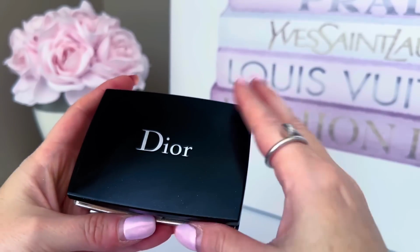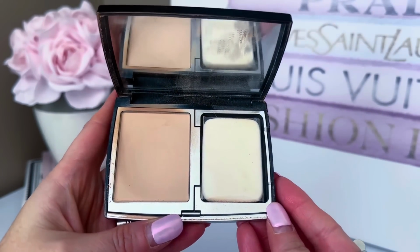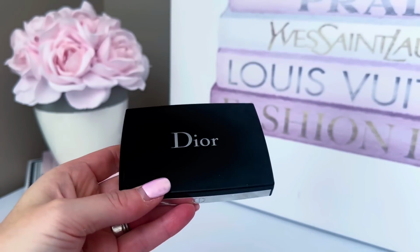If you are not into a loose setting powder, I also really love this Dior Forever Natural Velvet powder. This is actually like a powder foundation, but what I'll do is I'll apply my foundation, apply my concealer, apply this under my eyes, let it bake, and then when I wipe it away, I use this to wipe it away, and it just kind of gives you that seamless finish. It's really good, and this is my second one of this as well. This is so good, and I have 1.5 neutral in this one.